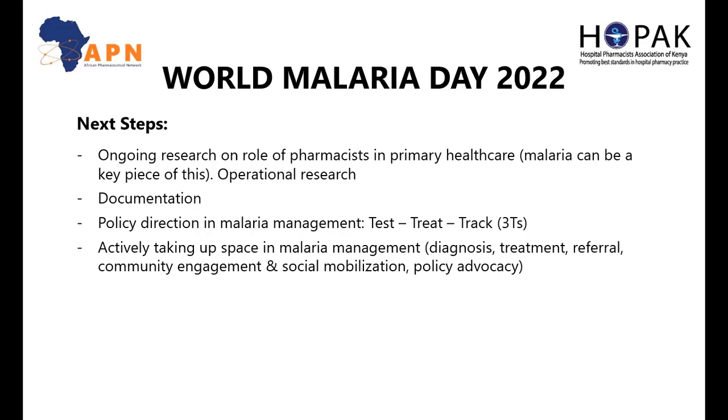With that generated evidence, the operational research component, we need to document everything. That is one key thing that I've already acknowledged and mentioned a couple of times. Documentation is key. When I'm talking about diagnosis, how many did we diagnose? It has to be documented and relayed, so that when we're talking about our key role as pharmacists in delivery and management of malaria in the different practice settings, we have evidence to back that claim.